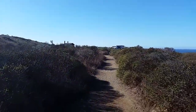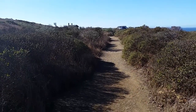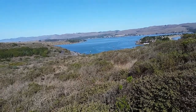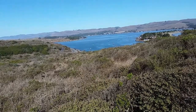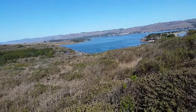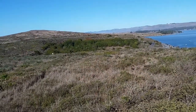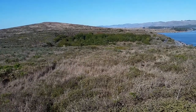And up yonder is a parking lot, and they do have a restroom up there, just letting you know. Okay, and now we're on the other side of the harbor. This is where the Coast Guard come in and out. They have a headquarters here, and they patrol the waters. Just below us is Campbell Cove. I'm going to see if I can get a little closer and tell you about that.